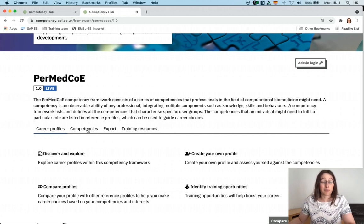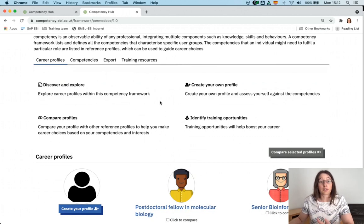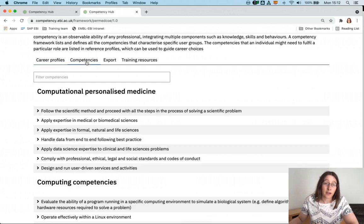It also has competencies, and then one tab where you can export the whole competency profile, and a list of training resources that doesn't contain many things right now, but we will add more training resources related to the competencies in the next weeks. So I will show you these career profiles in a moment, but I will start with the competencies so that you can see the starting point of this.